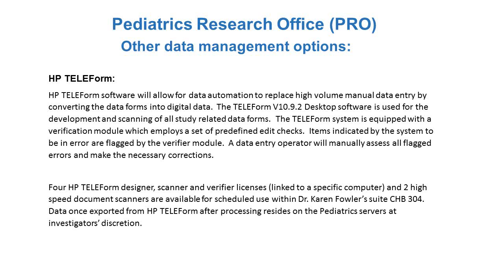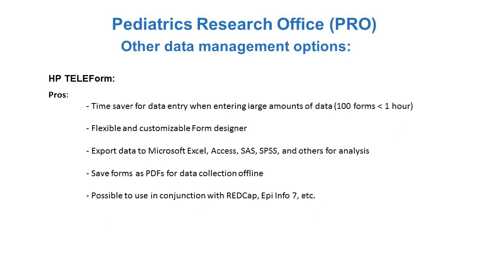We currently, within our division, have four Teleform designers, scanner and verifier licenses that are specific to computers within our area. We also have 2 high-speed document scanners that are also available within our suite for use. And the thing with Teleform, once it's exported, of course it resides on the active server, so it's all secure. The pros, time saver for data entry when you're entering large amounts of data. So it'll process 100 forms easily in an hour. That's somebody sitting there and using the verifier and verifying if the data is correct.